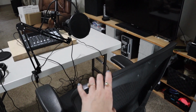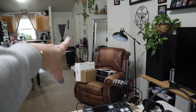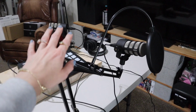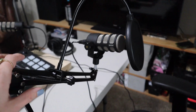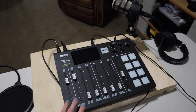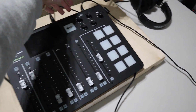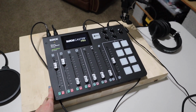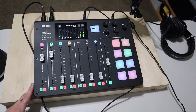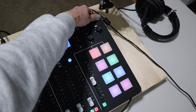I just use Spencer's desk chair right here, and then we have another rolling desk chair, but it's out in the garage. I just wait till my co-host gets here to put it in the living room. We have my microphone set up here with the pop filter, headphones, and then this guy, which is the fun thing. Let me turn it on so you guys can see the pretty colors. Fun! It makes me feel like a DJ or something. Oh, you can see my microphone's already picking up. Go ahead and turn that off.